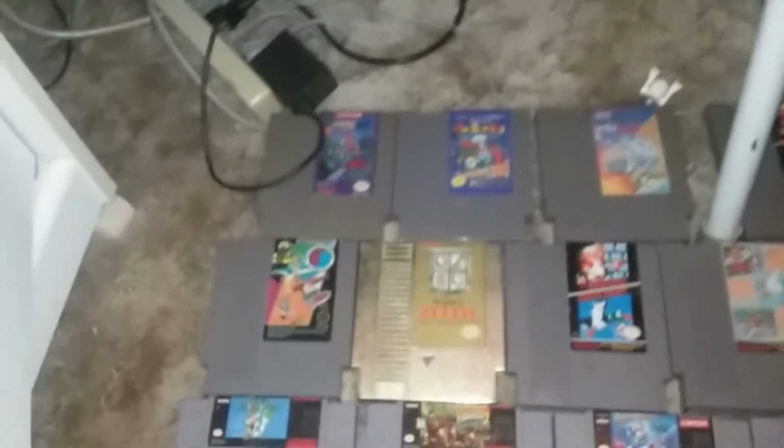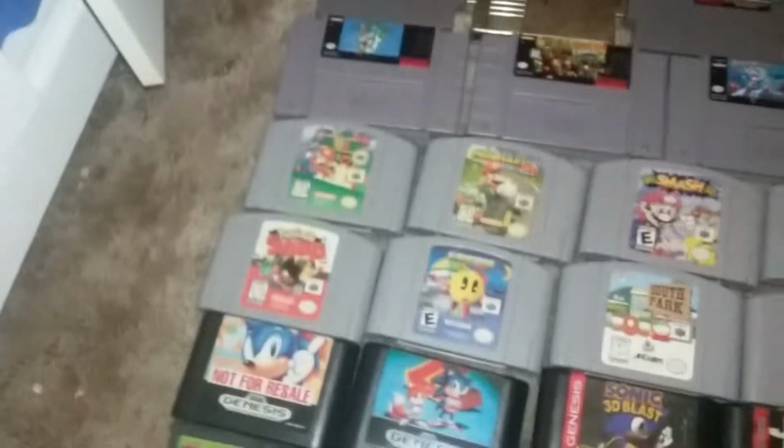All right. Okay, guys. So here's all my classic cartridge-based games from NES to Super Nintendo to N64, to Game Boy and Game Boy Advance. There's even some Sega games.